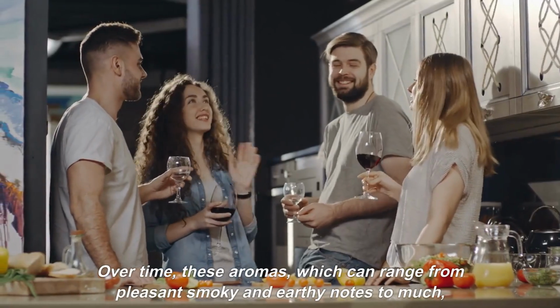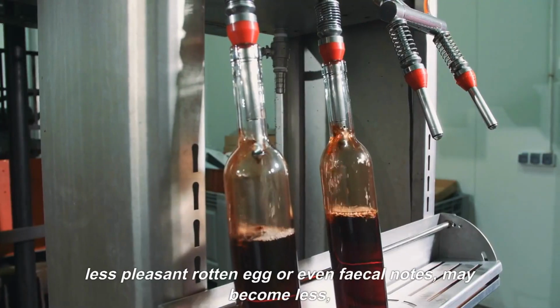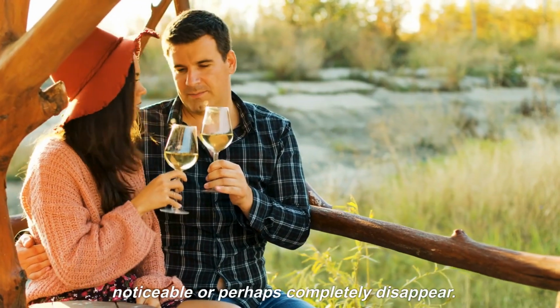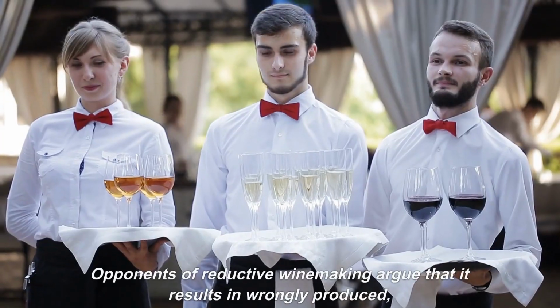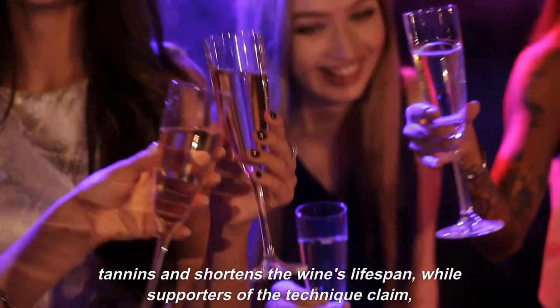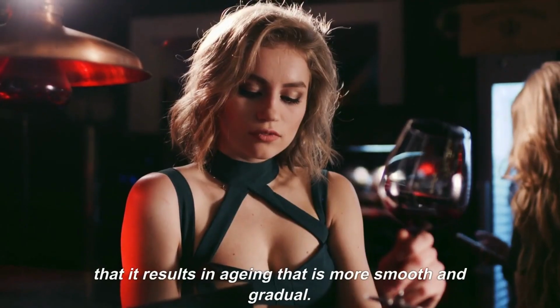Over time, these aromas, which can range from pleasant smoky and earthy notes to much less pleasant rotten egg or even fecal notes, may become less noticeable or perhaps completely disappear. Opponents of reductive winemaking argue that it results in wrongly produced tannins and shortens the wine's lifespan, while supporters of the technique claim that it results in aging that is more smooth and gradual.